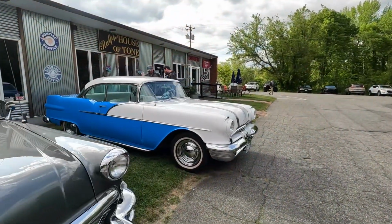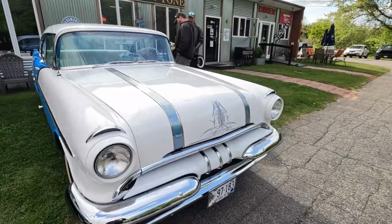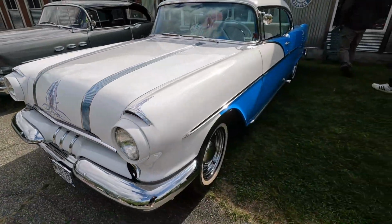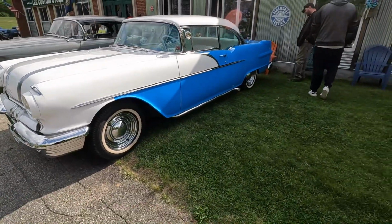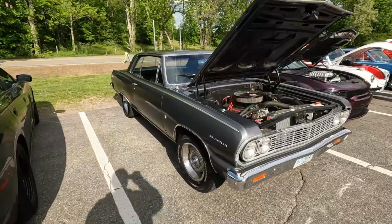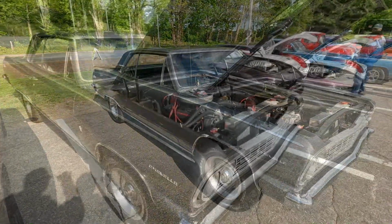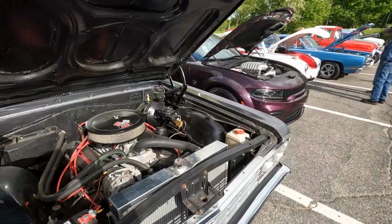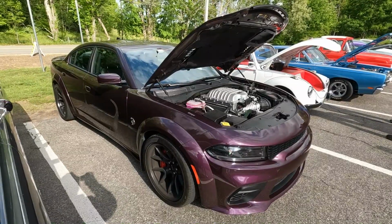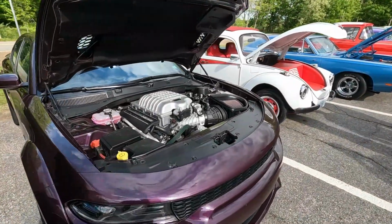Here's Danny's Pontiac. Again. Nice Chevelle. Hellcat Charger.